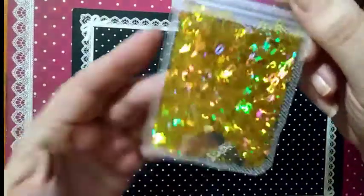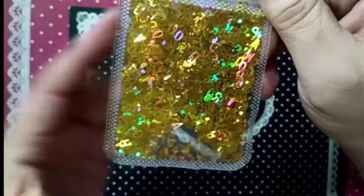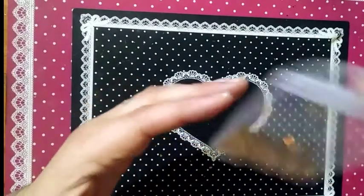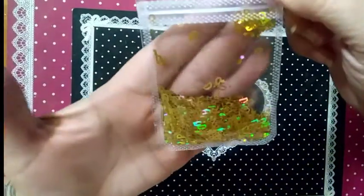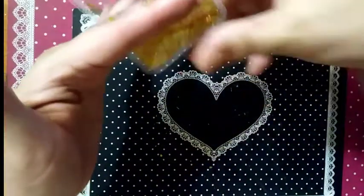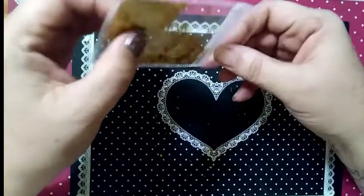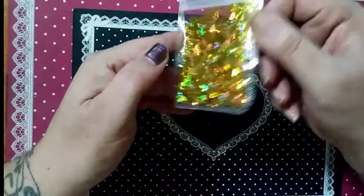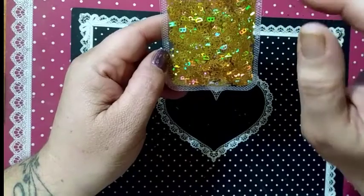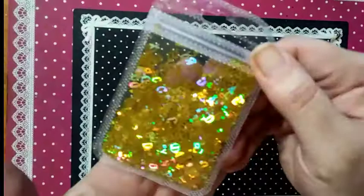I have got some gold holographic letters. These are also off Aliexpress. Let me shake it down for you so you can see how much you really get. I have not dove into this yet. You get a lot in here. I was going to use these for New Year's Eve, but what I wanted to go with it, I didn't have. But this is a great buy.